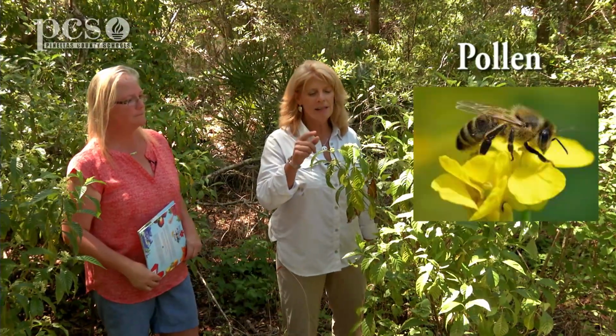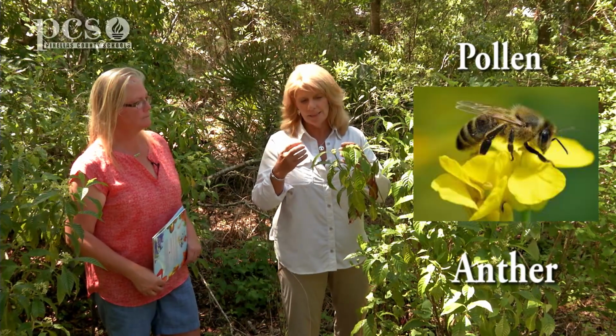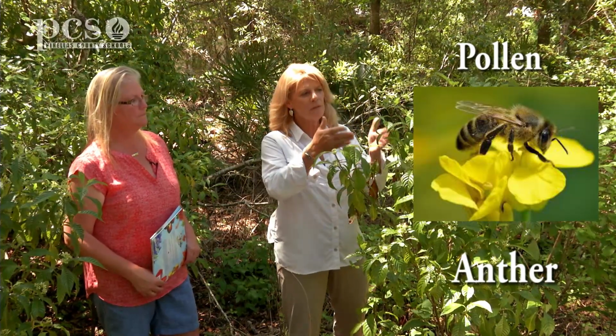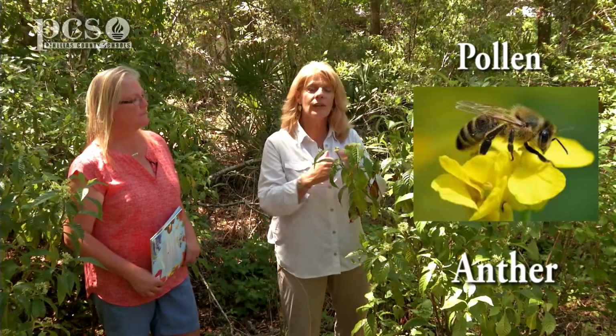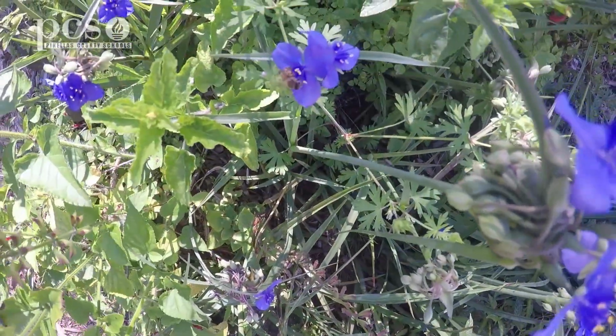So when the bees land on the flower, the pollen that is produced in the anther of the plant sticks to the bees' fur on their body and their legs, right? And when they go from flower to flower, they drop that pollen off on the next flower onto the pistil, which creates the fertilization so that a fruit or a berry will be produced.